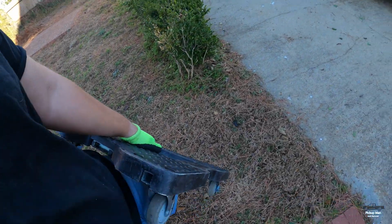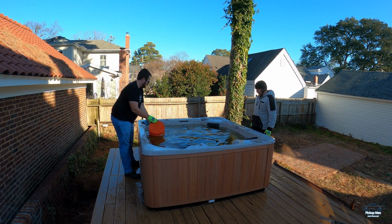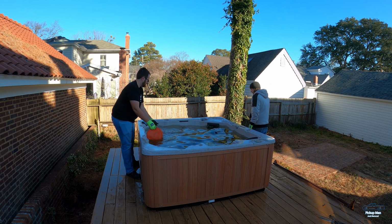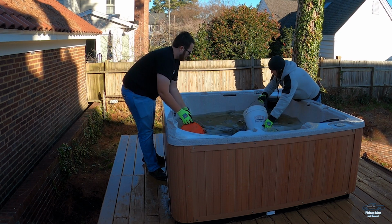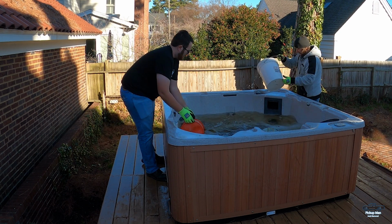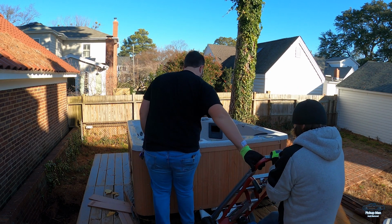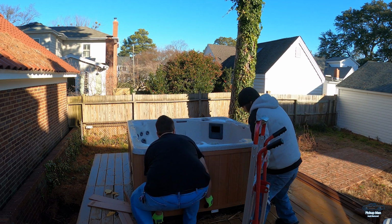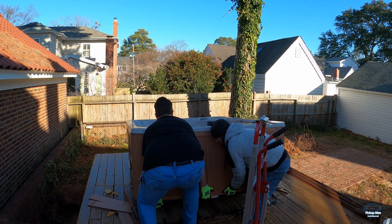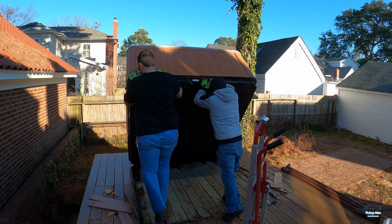So I got my trusty snap lock dolly. That's what we're gonna put it on. So here we go. Got on my leg. Still a lot of water here.